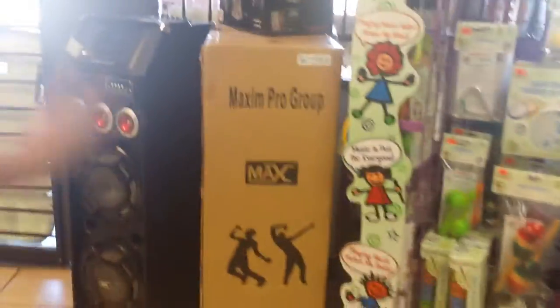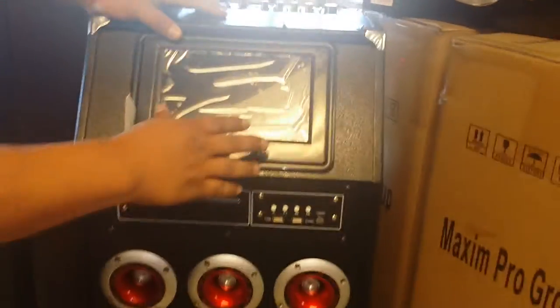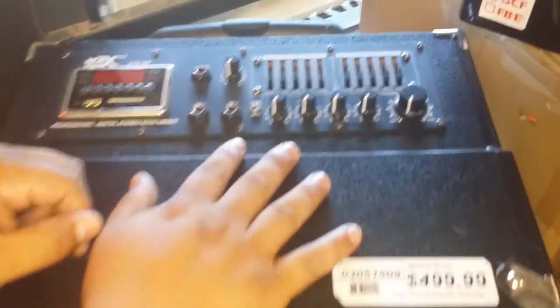We also have tambourines. Also, we have our Maximum Pro Group DJ system right here. This is $499.99. It has your screen, your two speakers, your CD player, DVD player, Bluetooth, MP3, equalizer, and two mics. This is real popular right now.